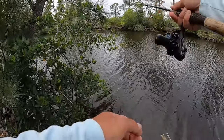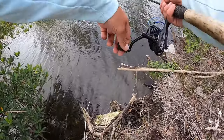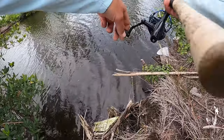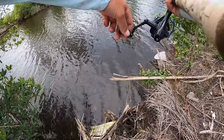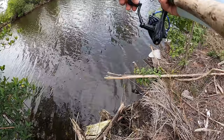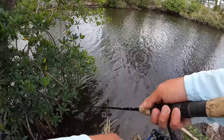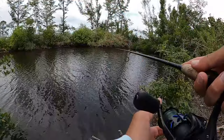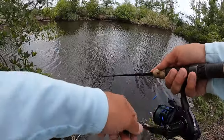Before, well, the other day there was a good amount of them in this spot. Well, snook have a lot of area to move around, so there's a lot of canals for them. So they've got quite a few areas to swim around and exist in.